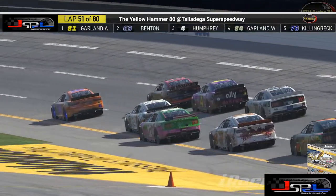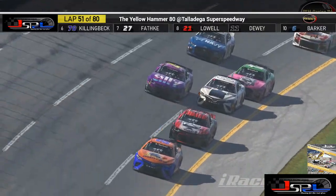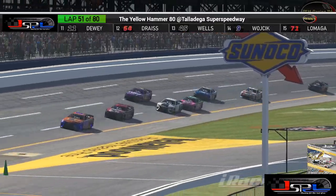Well, here we go now. Coming back off the start, back onto the gun here. We still have quite a few laps remaining here. Still plenty of time to make some moves.